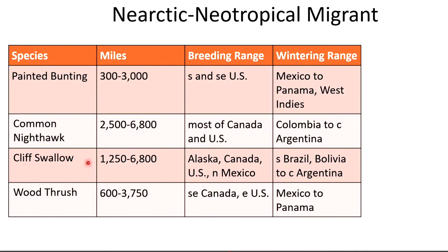The cliff swallow travels anywhere from 1,250 miles to 6,800 miles from Alaska, Canada, the U.S., or northern Mexico, all the way down to Brazil, Bolivia, and central Argentina. And last but not least, the wood thrush travels anywhere from 600 to 3,750 miles from Canada or the United States all the way to Mexico or all the way to Panama. These little birds like to travel. I wish I could travel as much as these birds do.